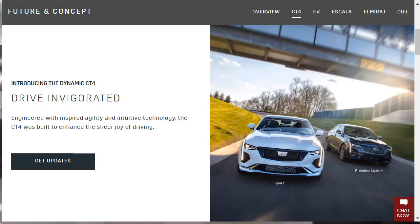The 2020 Cadillac CT4 is an upcoming compact executive sedan marketed by Cadillac. It is the replacement for the Cadillac ATS and will be assembled at the Lansing Grand River Assembly plant in Lansing, Michigan. The CT4 sits below the CT5 in Cadillac's lineup.